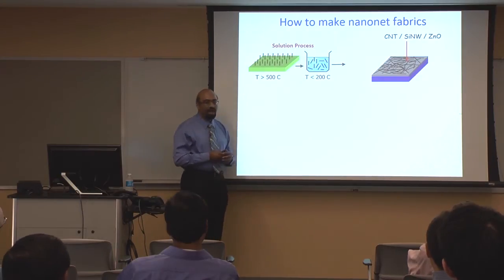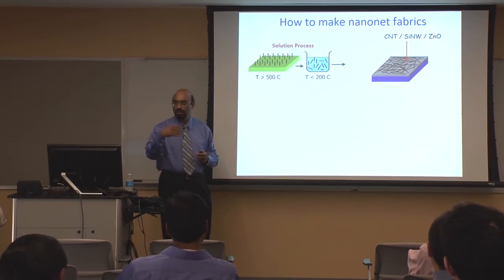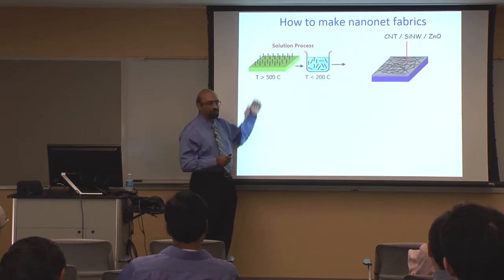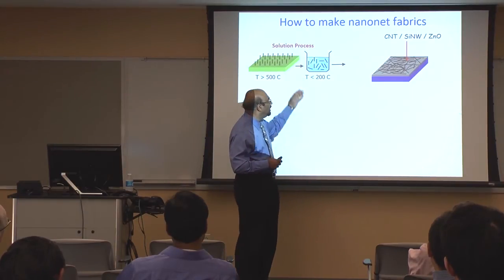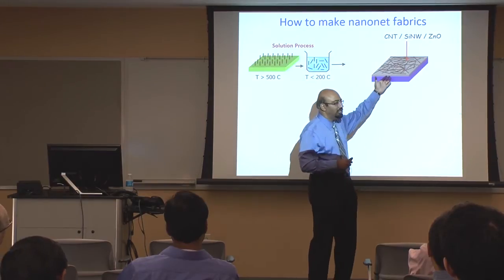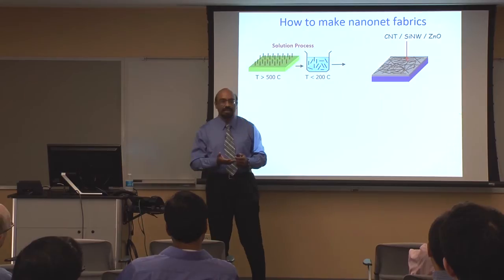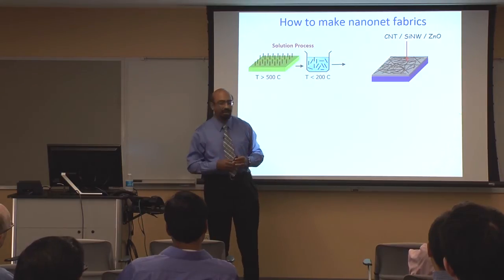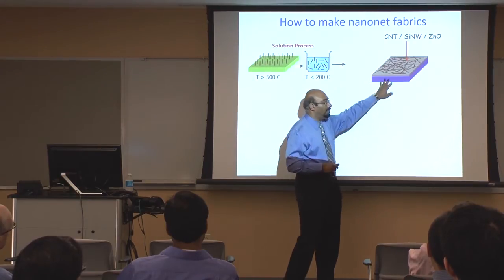So you have a substrate, and you grow a bunch of nanowires or nanotubes on a given substrate. Then you transfer them to some solution, and that solution you can spin coat on any substrate. It could be a plastic substrate. It could be any substrate that you desire. And the point is to decouple the process from the final substrate.